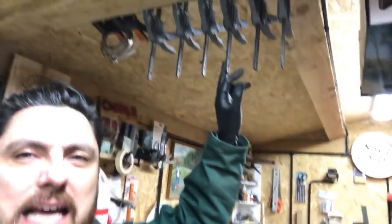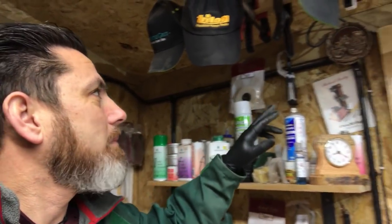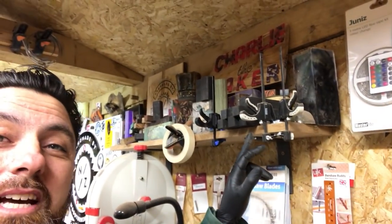And that's it. I've just tried to tidy up and put all things up here. Like, I've got all my little clamps up here. I've got more clamps up here, bigger ones, more clamps over here with my hats. And I've got more clamps over here, up there, and little diddy clamps over here. You can never have enough clamps. So as you can see, I've cleaned my shop. So there you go, a little bit of a shop tour for you.